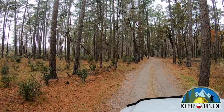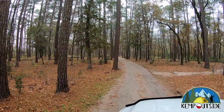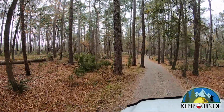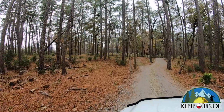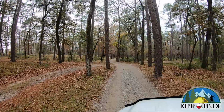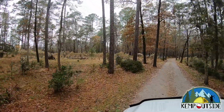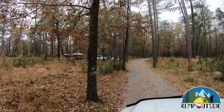And as you can see, as we squeak the Kemp bus in here, you can see it gets pretty narrow. That's site 2 on the right. There's a water spigot to the left there for access to fresh water. And on the left is campsite number 3. As you can see, these sites are pretty widespread. Gives you some great privacy and some solitude.